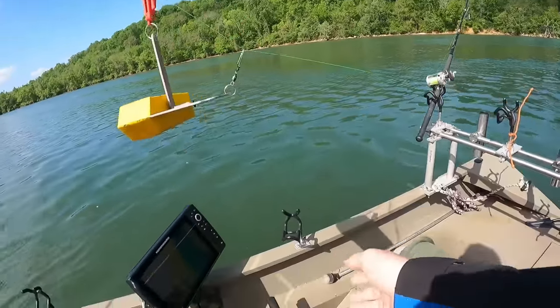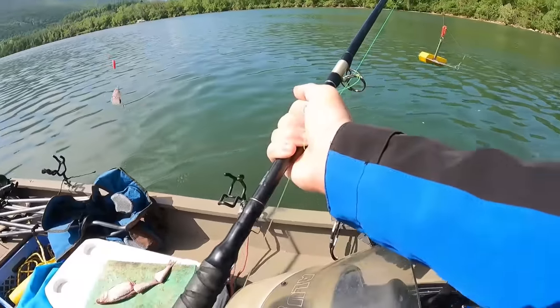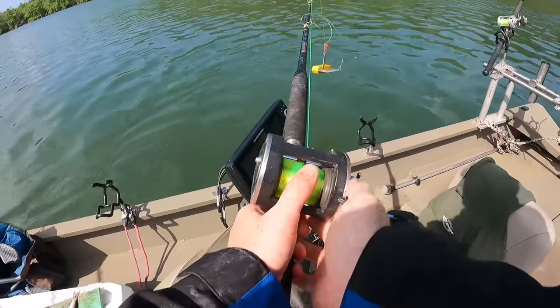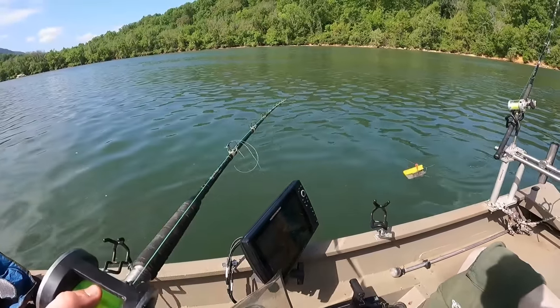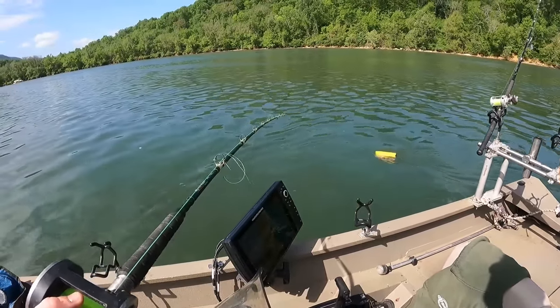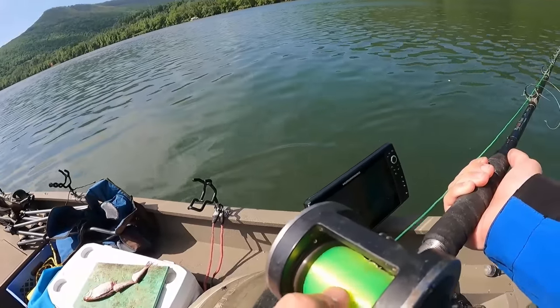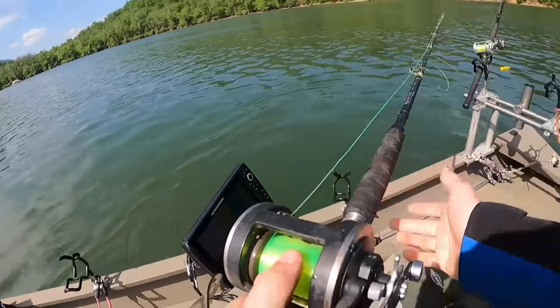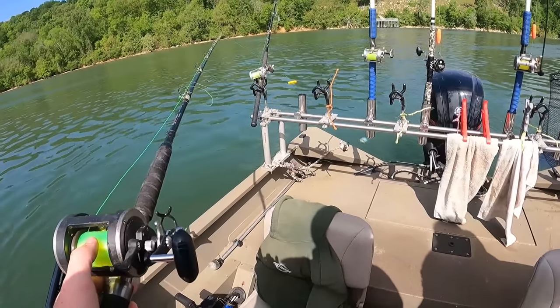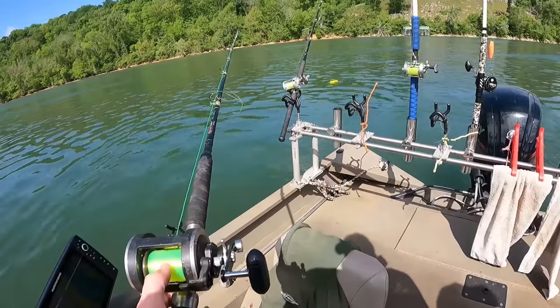I can put big baits on the boards, and that way if they bite it, they mean it. Don't want a pecker bite on the planer board. What bait did we put on this yellow? Whole shad. A half shad. How far back you want it? That's going out real far. Yeah.